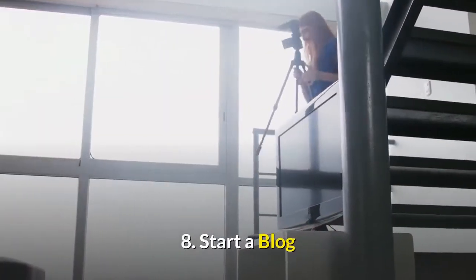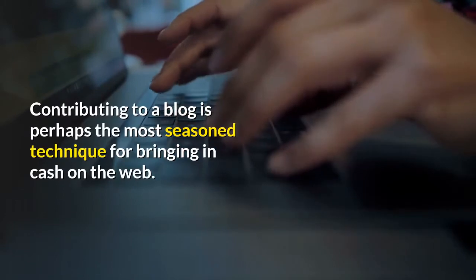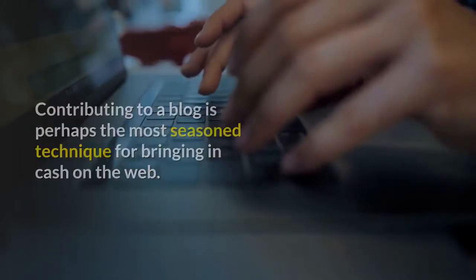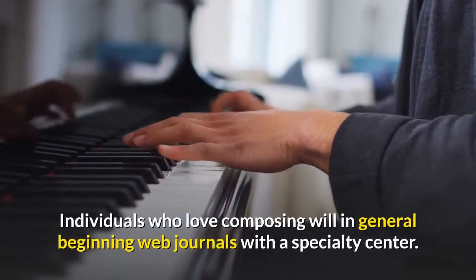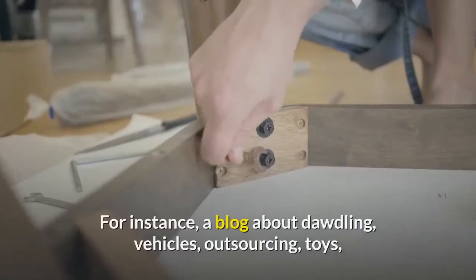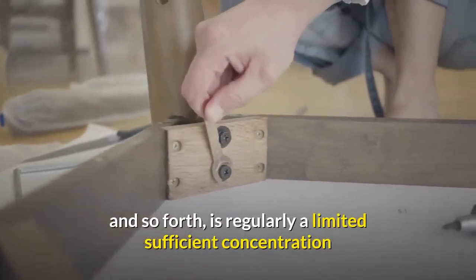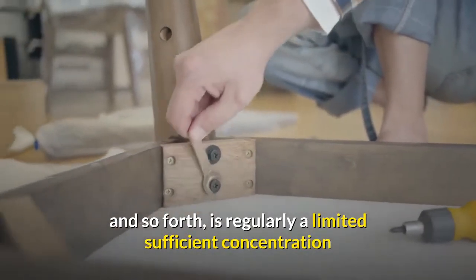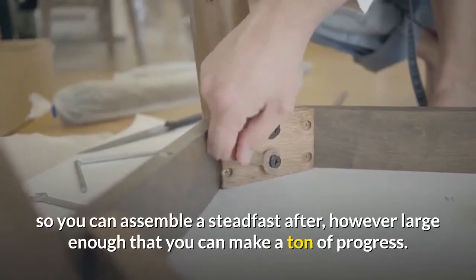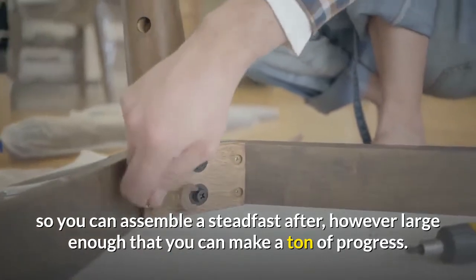8. Start a blog. Blogging is perhaps the oldest method of making money on the web. People who love writing tend to start blogs with a niche focus. For example, a blog about dawdling, cars, dropshipping, toys, and so forth, is often a narrow enough focus so you can build a loyal following, but large enough that you can make a lot of progress.